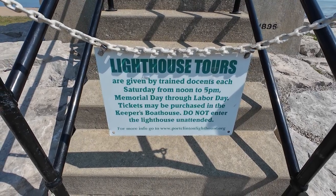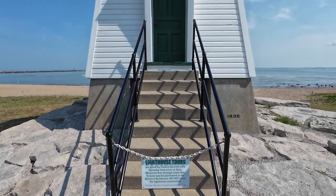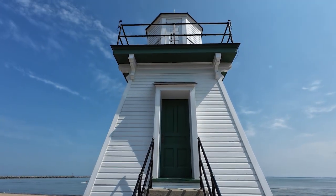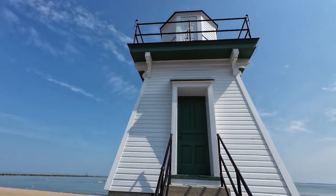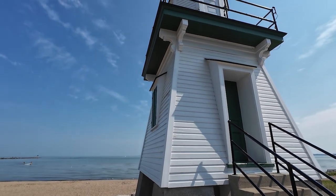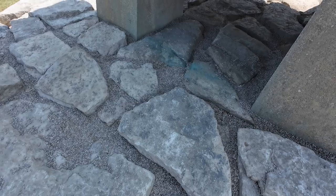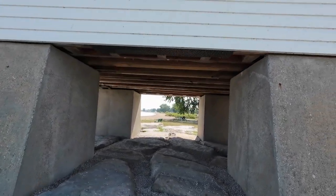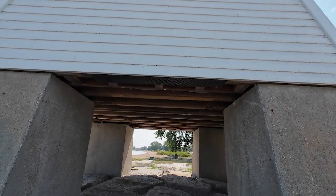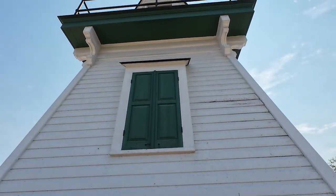Saturdays, noon to 5. Only part of the year. It only costs a couple bucks, but that's the only time that you can tour this. And one other time, there's a festival. It's actually coming up in a couple weeks where you can check out the whole lighthouse. Wouldn't take you very long, I don't assume. Can't see right underneath it. Even though it's not very big, I still like to get in there and check it out.